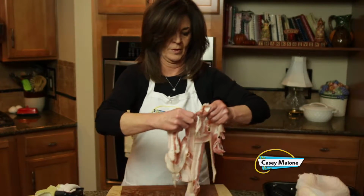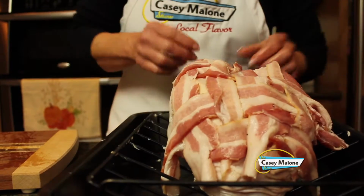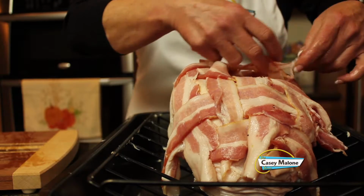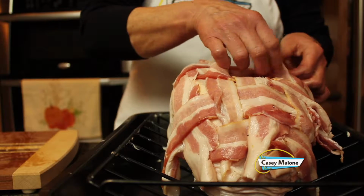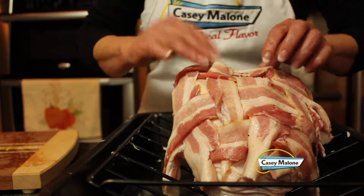Oh, one little piece fell, don't worry. And then you just drape it, just like that, over it. See? You don't have to adhere it with toothpicks or anything, because once it starts cooking and browning, it just shapes and takes the form of the turkey breast.